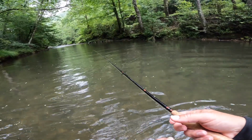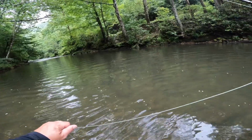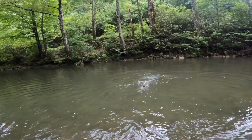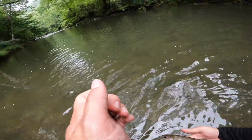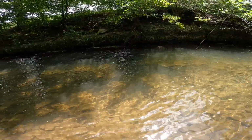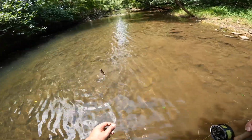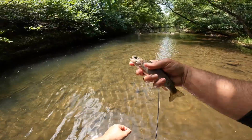And there we go, there's another one. That is, I want to say, a wild bow. Angry, angry, angry. No, that's a holdover fish. There we go. Little wild rainbow. Okay. So, little rainbow.